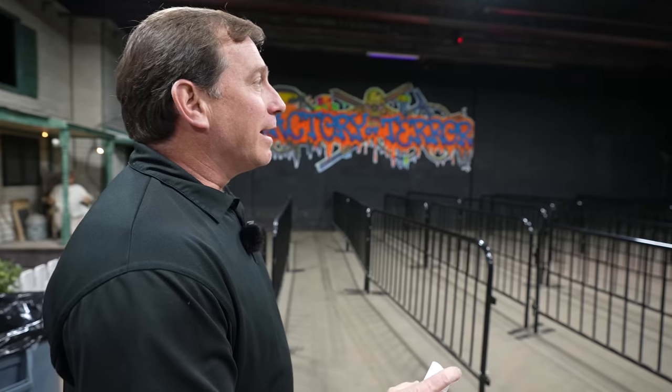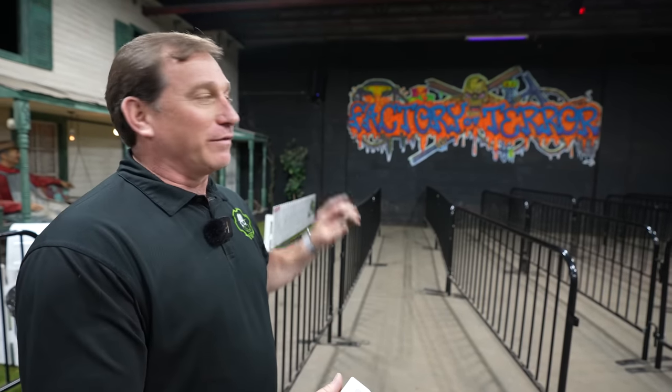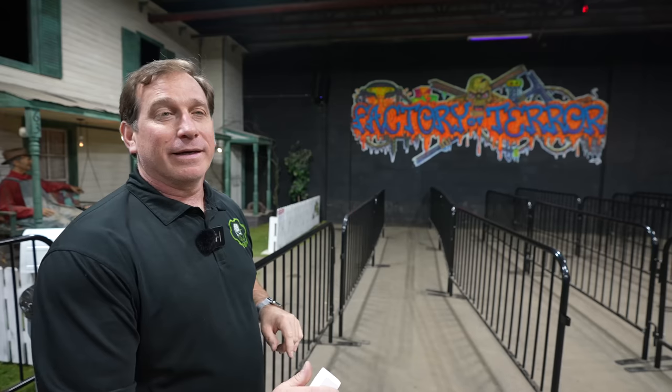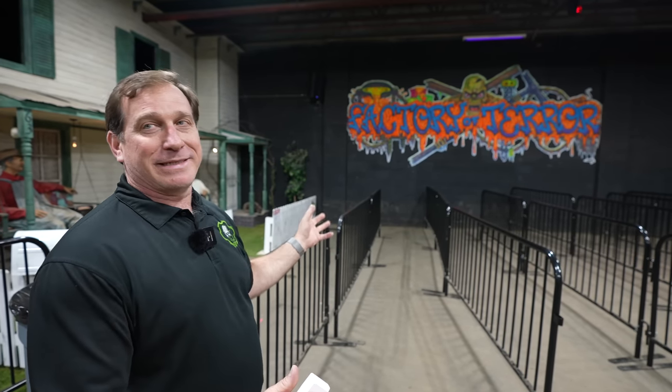She's still here. So now we're at the beginning of the fourth show, which we made a lot of changes to. If you look at the mural here, the Factory of Terror mural, that was painted actually in '08. So it's been a staple of the place.